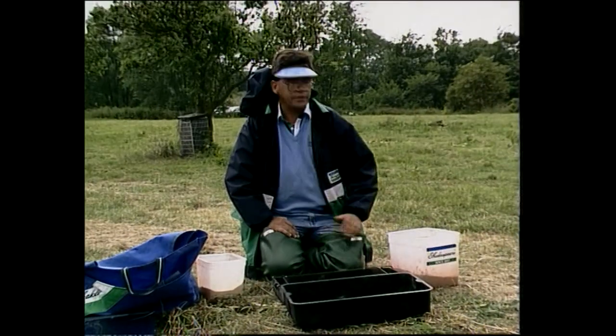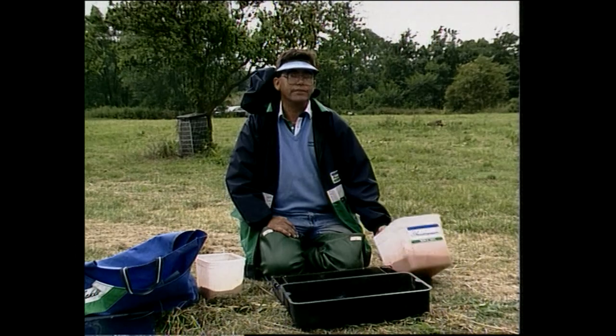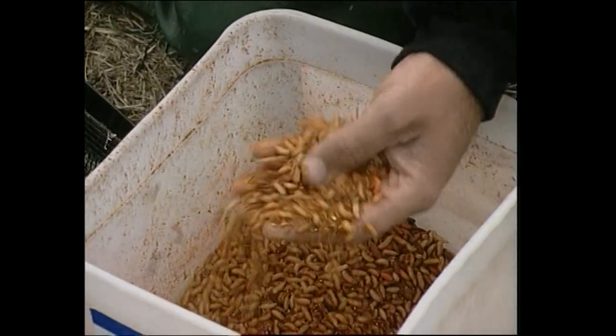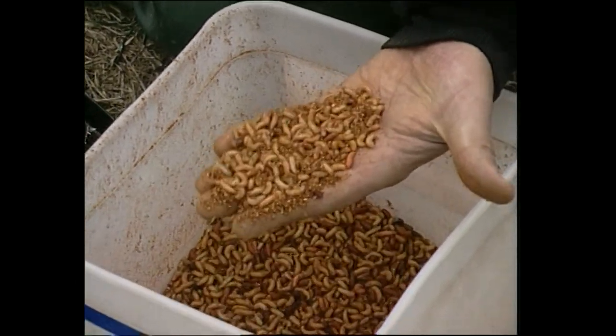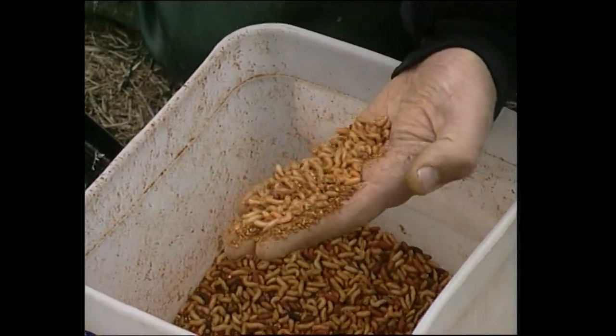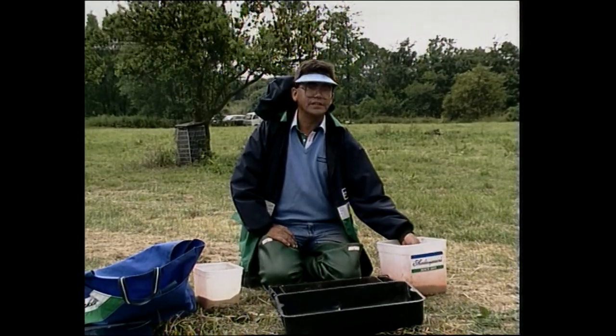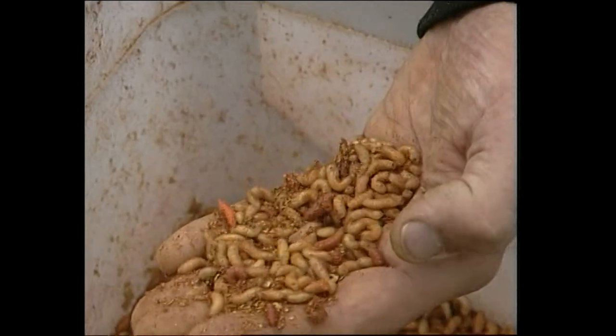First of all, I want to talk to you about maggots. I brought along today 4 or 5 pints of bronze maggots. I buy them from the local tackle shop. It's bronze, a few reds, odd yellows in there. I like different colours in the bait because it gives me alternatives when I'm fishing.